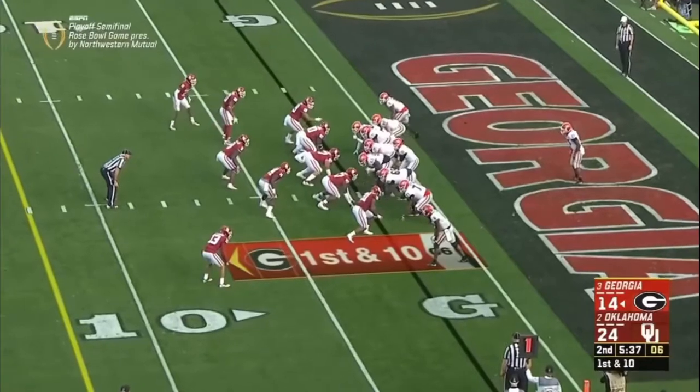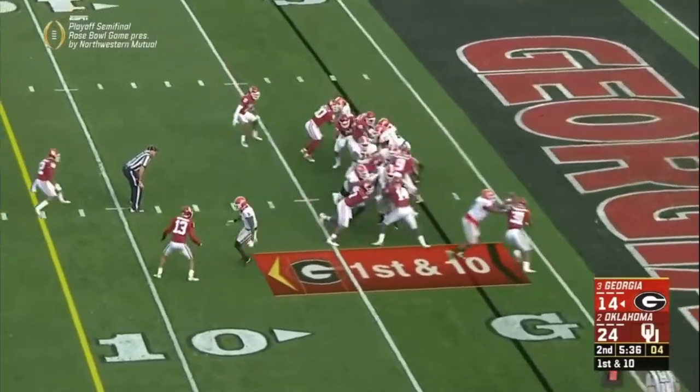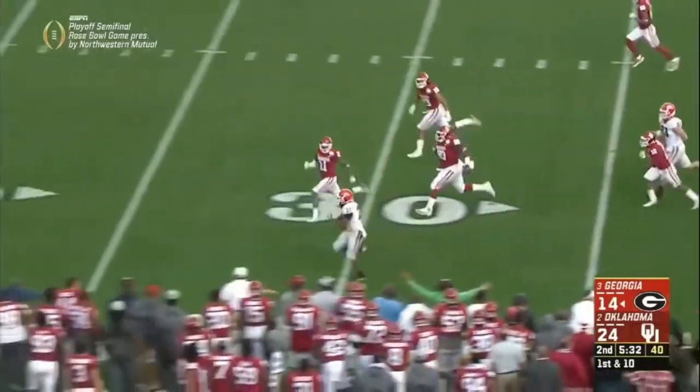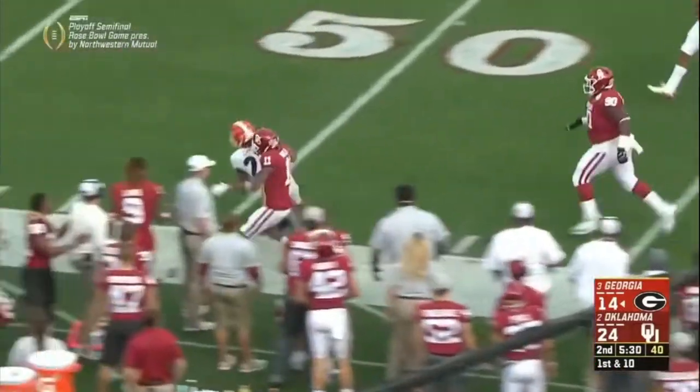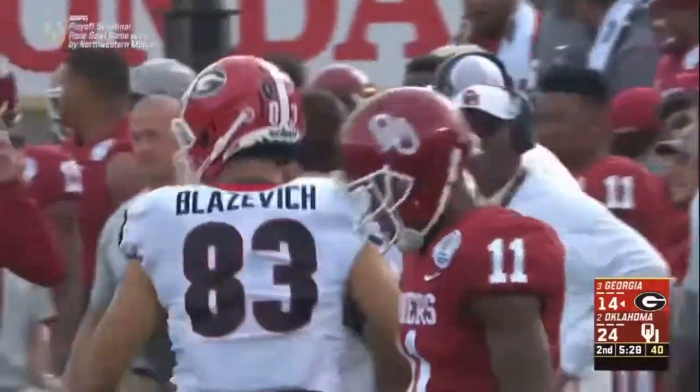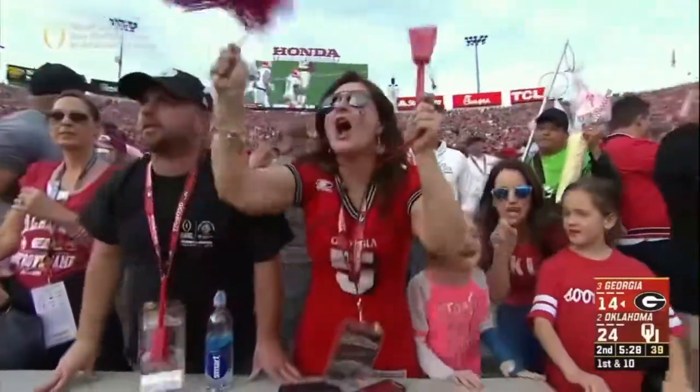Chubb lined up 6 yards deep in the end zone. Takes the handoff and a quick burst. Chubb breaks free. Gets the edge. Nick Chubb rumbling. Churning out near midfield. Parnell Motley saved the touchdown. Georgia backed up no more.